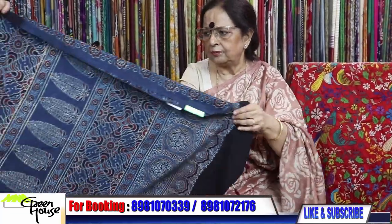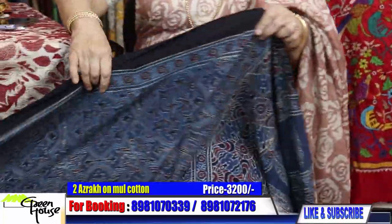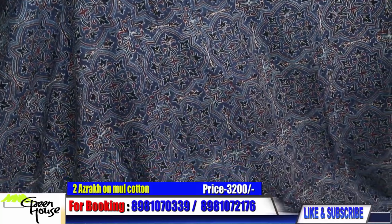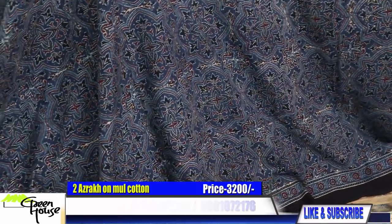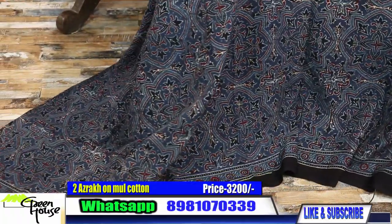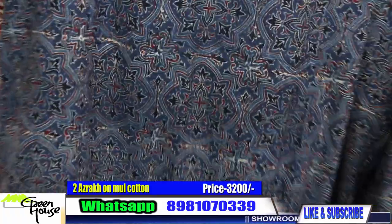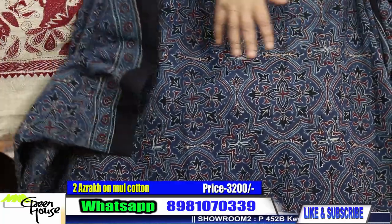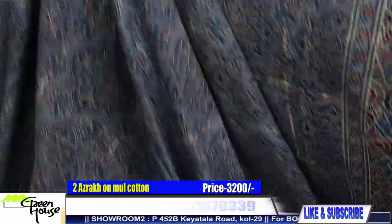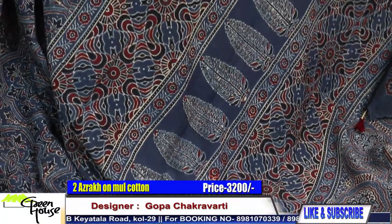Number 2. This is the color indigo they have used for this. This design I have always liked. This is the oriental one. I like this very much. Look at this rich color, rich heritage.